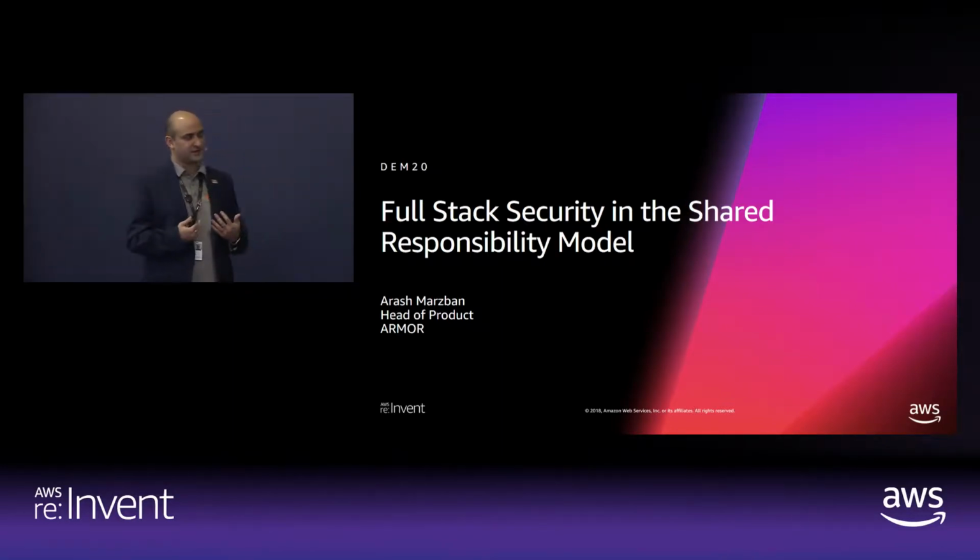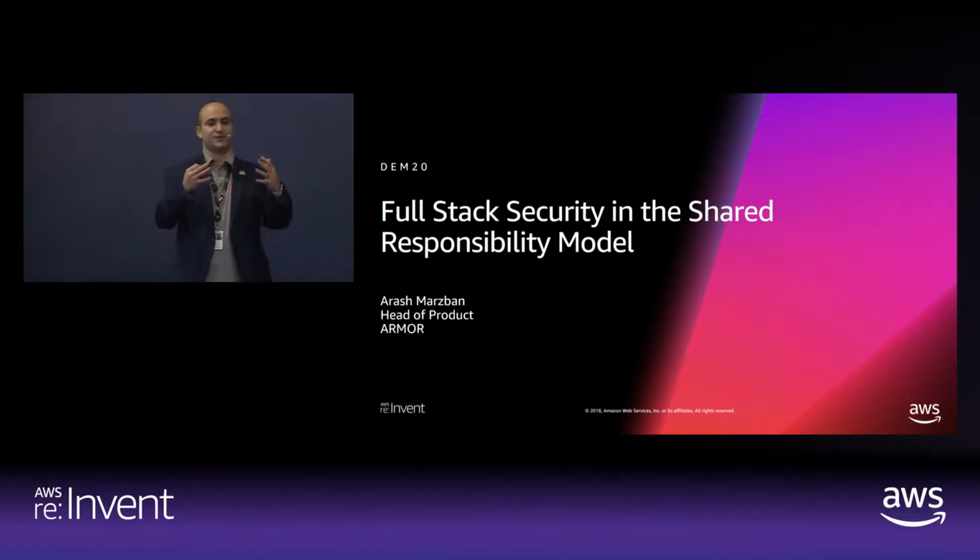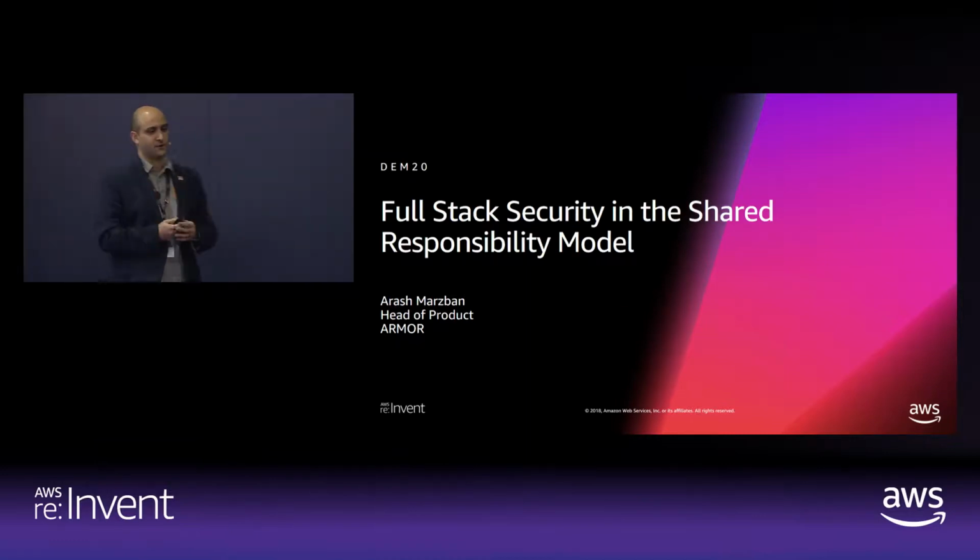And what we thought we would talk to you guys about today is full stack security, sort of in the shared responsibility model. And what does that mean, and how do you use public cloud tools to really accomplish security in an effective way while layering third-party and other programmatic components on top of it?